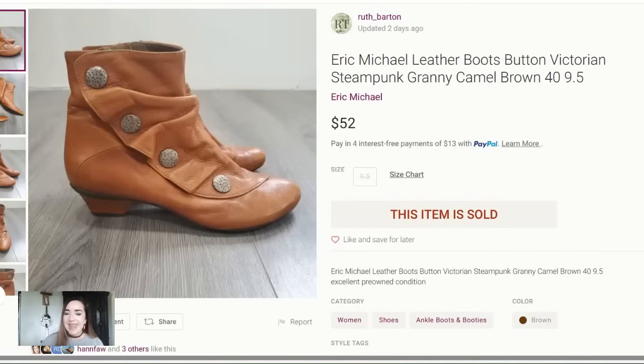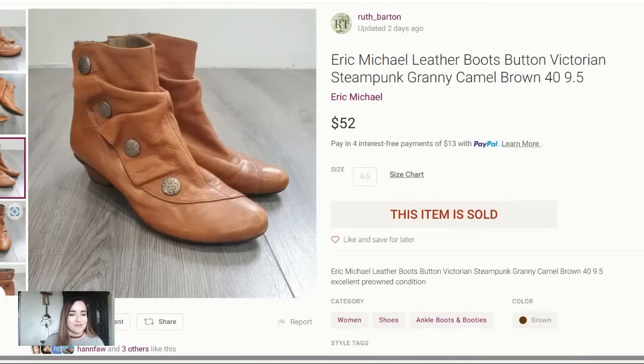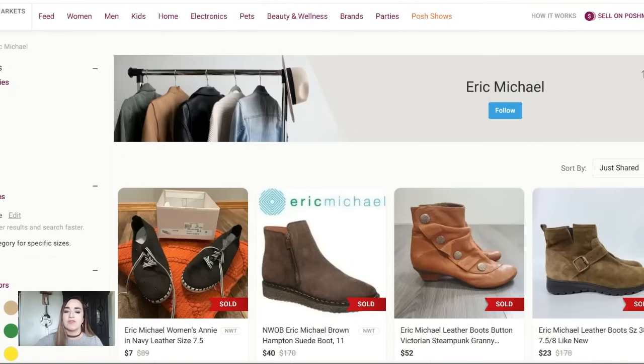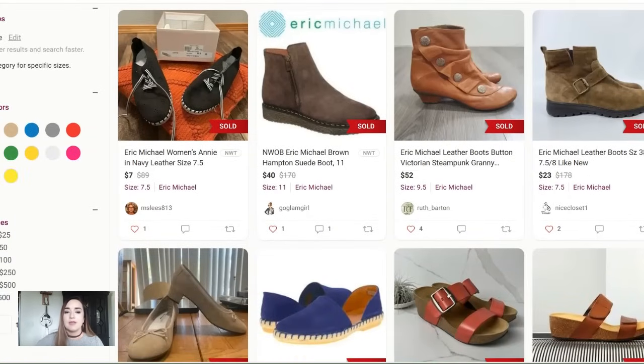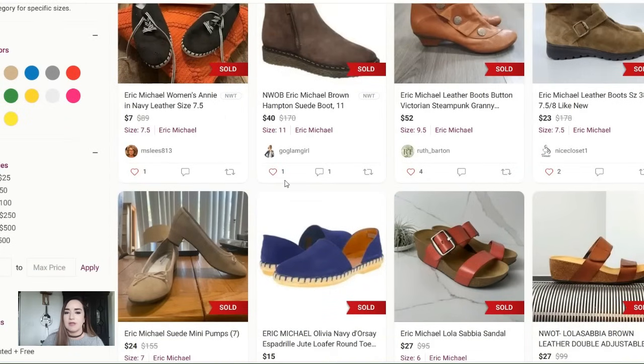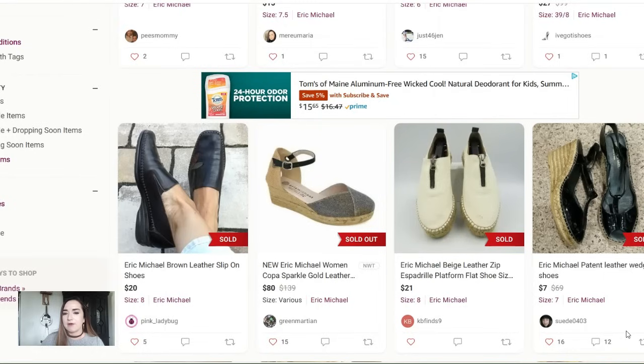And then ankle boots. So this one, you're going to see that button detailing again, and a little bit of a ruffle, not too much. I'm looking for subtle, I think. Subtle ruffle there on these boots. Those ones went for $52 from a brand called Eric Michael. And same kind of story with this. When you look at solds from this brand, they're not selling for a whole lot. So it looks like this pair is new with tags that went for $7. Some here, those are brand new for $40. You're seeing $15, $20, $21, a pair for $7. So it really is about the look and the style.